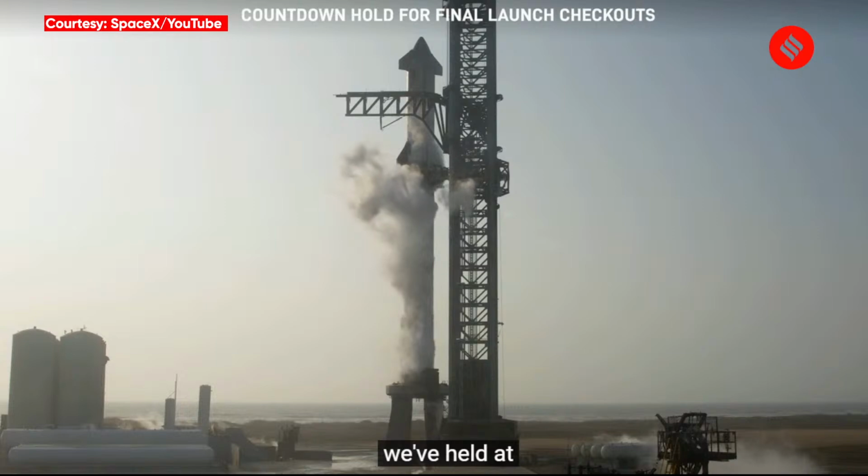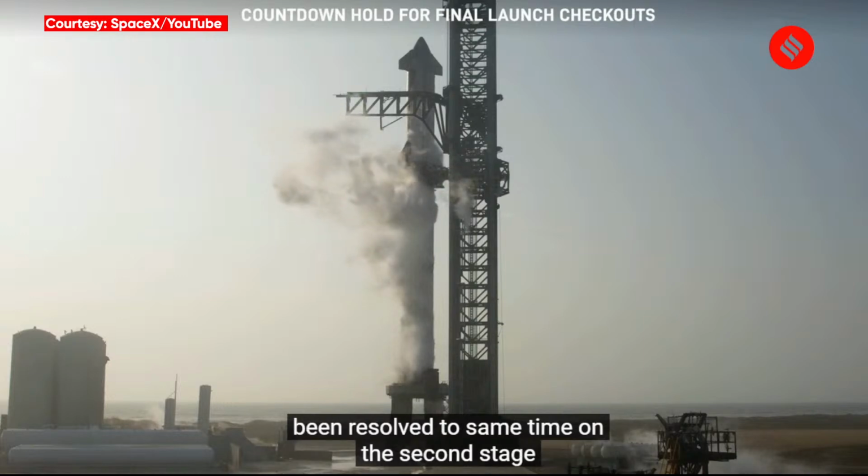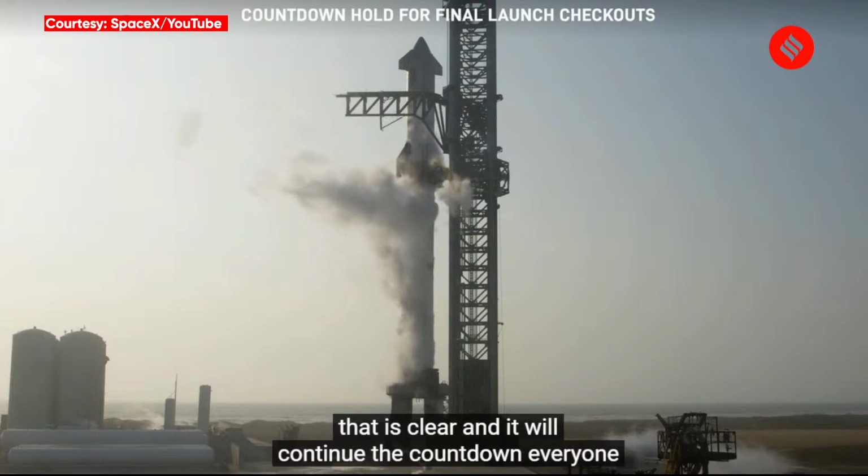That's not unusual. We've held at T-minus 40 seconds before to pressurize. That appears to have been resolved. At the same time on the second stage, they're working some final purging. We should know very shortly if that is cleared and if we'll continue the countdown.